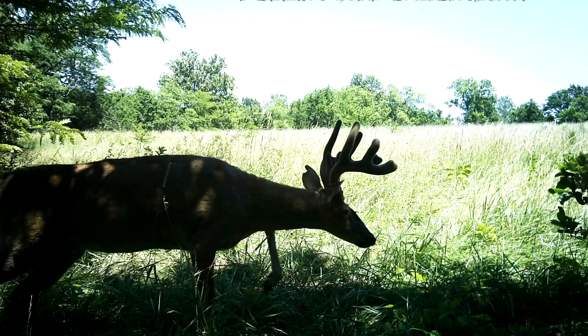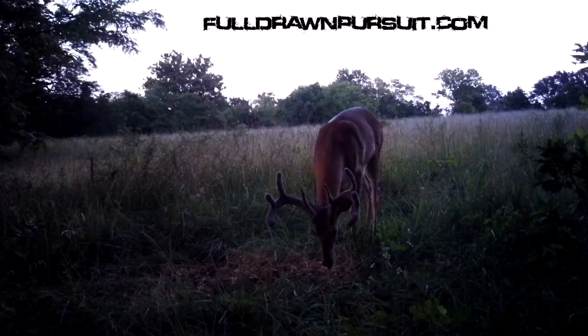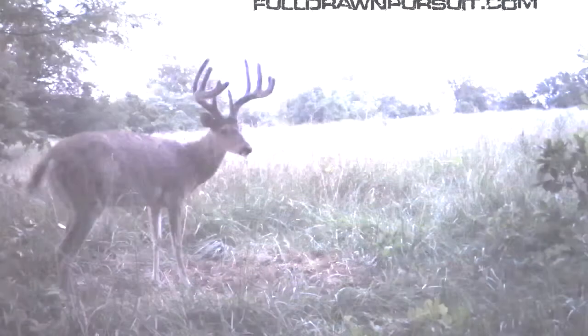We put our Covert cameras over Buck X mineral sites. If you don't think Buck X can bring in the deer, check out this. I think those results speak for themselves.